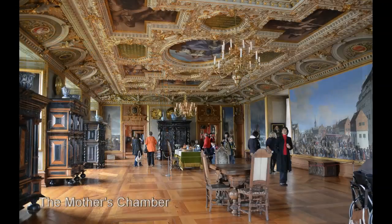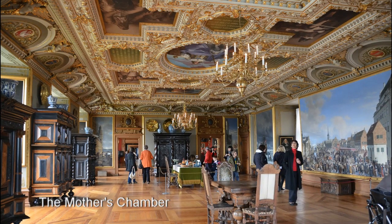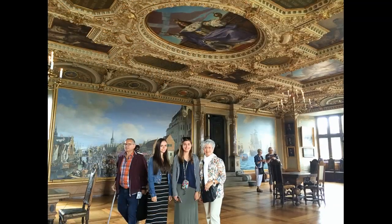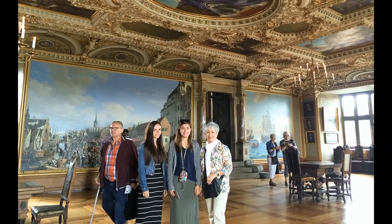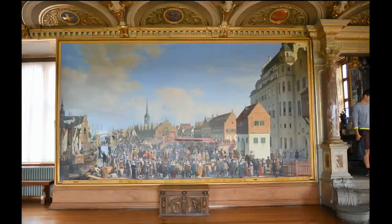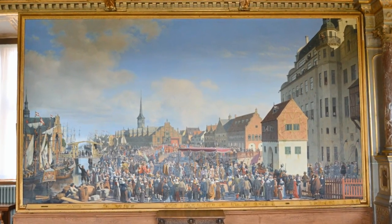The Mother's Chamber, a meeting venue, is the only room that has access to the Knights' Hall, also known as the Great Hall. The focal point of the ceiling is the portrait of King Frederick III by Franz Schwarz. This large painting is Heinrich Hansen's representation of the ceremony marking Danish royal power as hereditary.